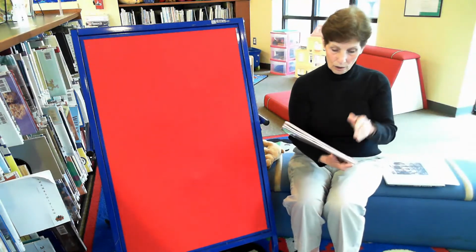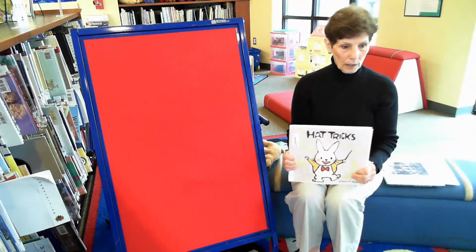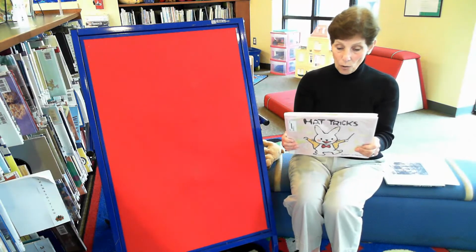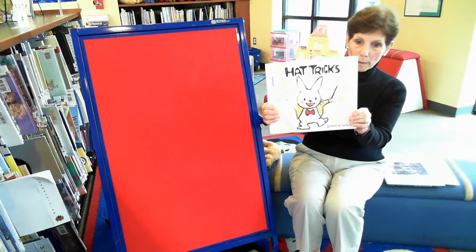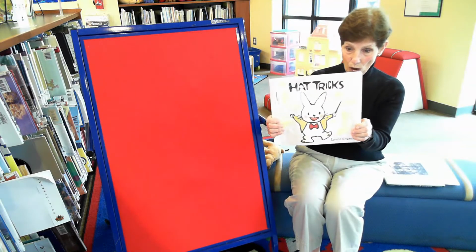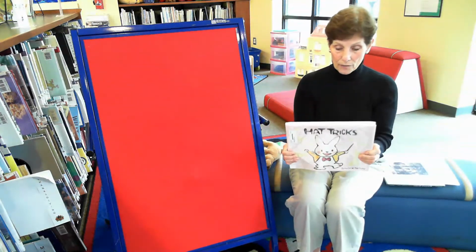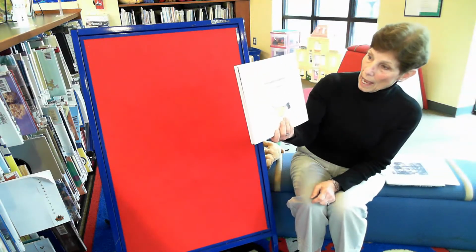and this is called Hat Tricks. This is a brand new book here at the library. Now, what's in the hat? Here's a magician bunny. She's going to do magic tricks, and you're invited to watch. But before we start, we have to say the magic words, which are on the back of the book.